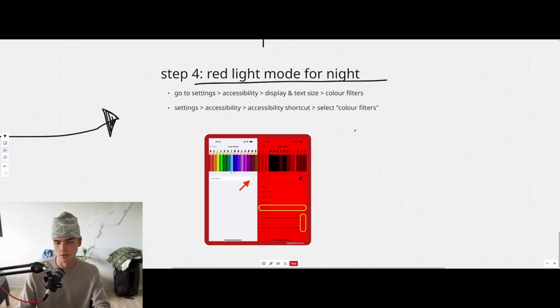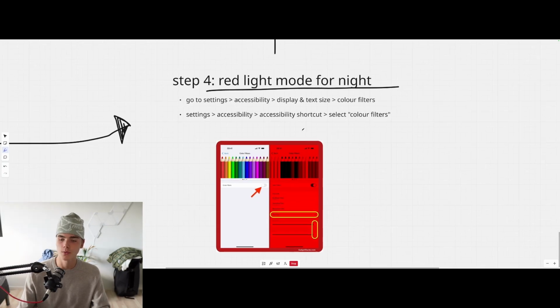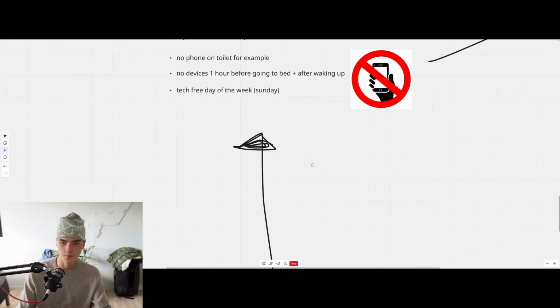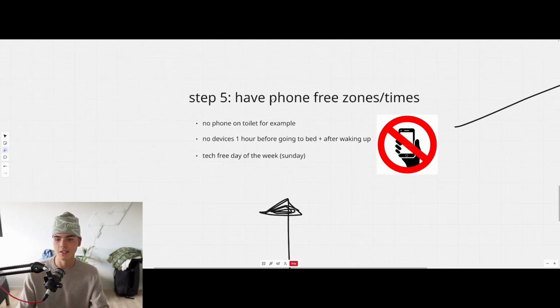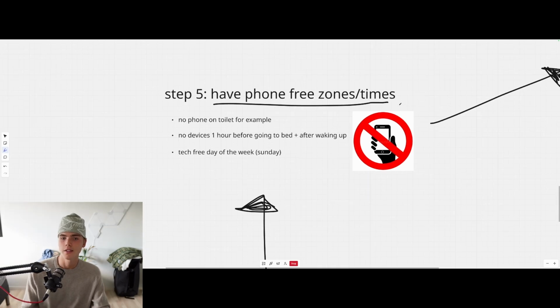So you can turn this on at night, maybe after sunset is a good idea, and you're not going to be getting any blue light, which is going to improve your sleep. Still, your phone screen flickers, it's bad for you, you're still getting dopamine, all that stuff, but it's at least better than having blue light on. I would still recommend not using your phone at nighttime, but I'm gonna talk more on that in a second. So yeah, basically, step number 5 is just to have phone-free zones and time.